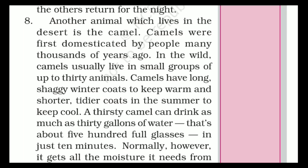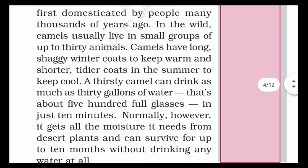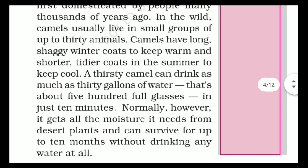Camels have long, shaggy winter coats to keep warm and shorter, tidier coats in the summer to keep cool. A thirsty camel can drink as much as 30 gallons of water, that's about 500 full glasses, in just 10 minutes. Normally, however, it gets all the moisture it needs from desert plants and can survive for up to 10 months without drinking any water at all.